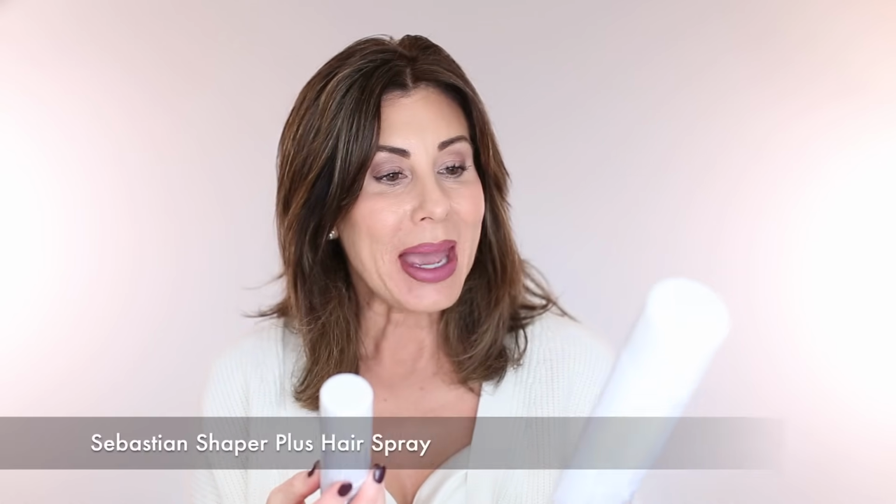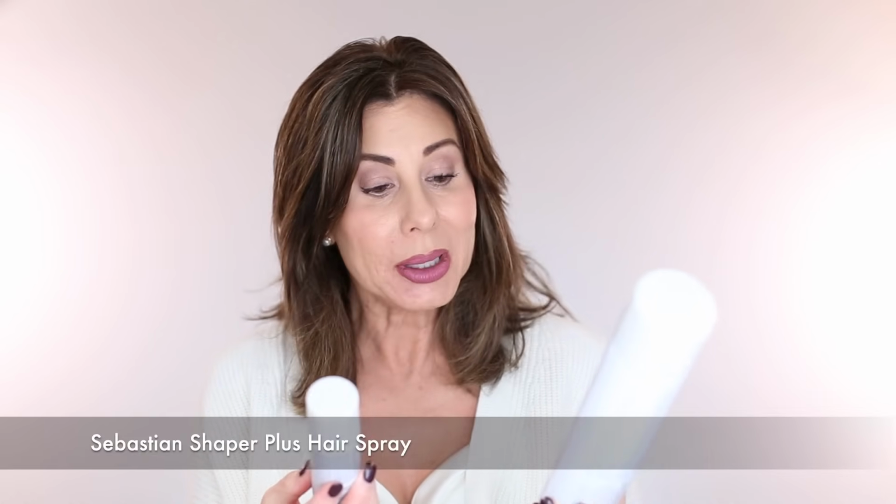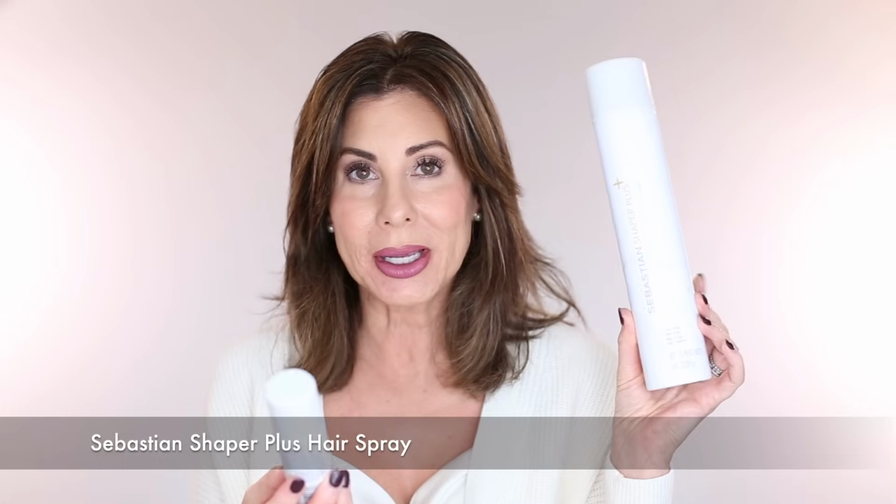Here's an empty one, can't be without it. And yet another loyal product is the Sebastian Shaper Plus Extra Hold Hairspray. Here's the full size, here's a travel one. And I'm using up this travel one, but I do have another size of this.